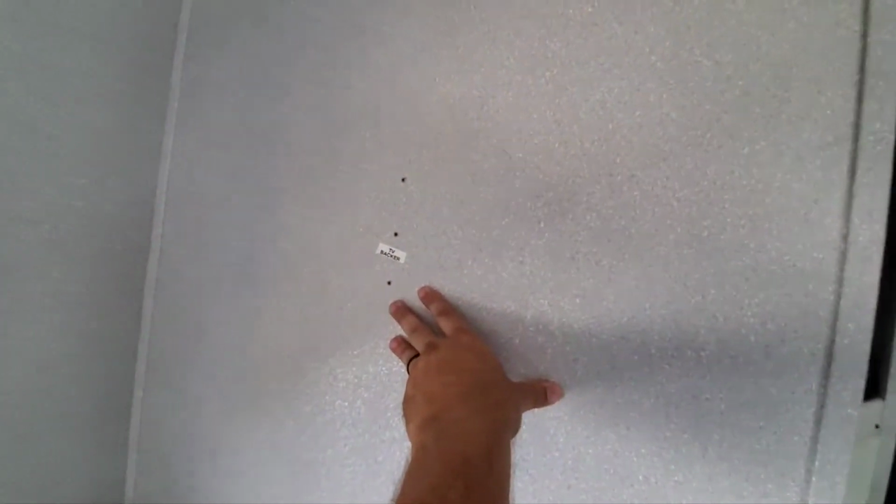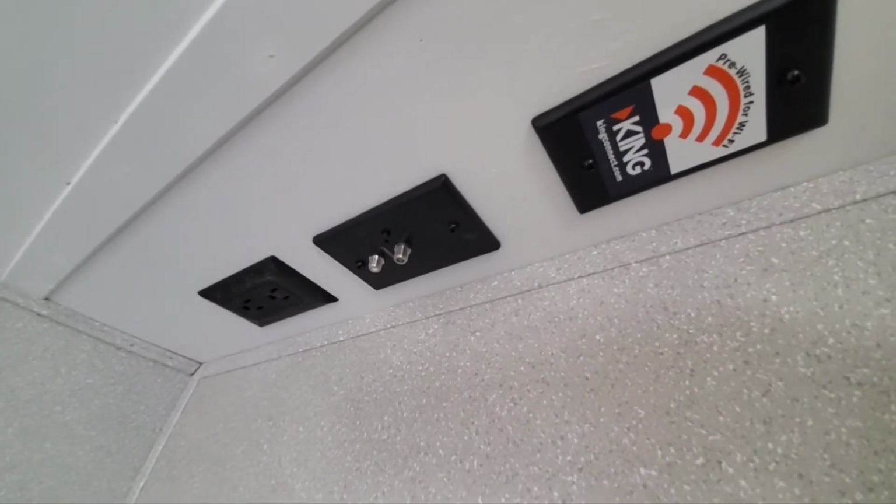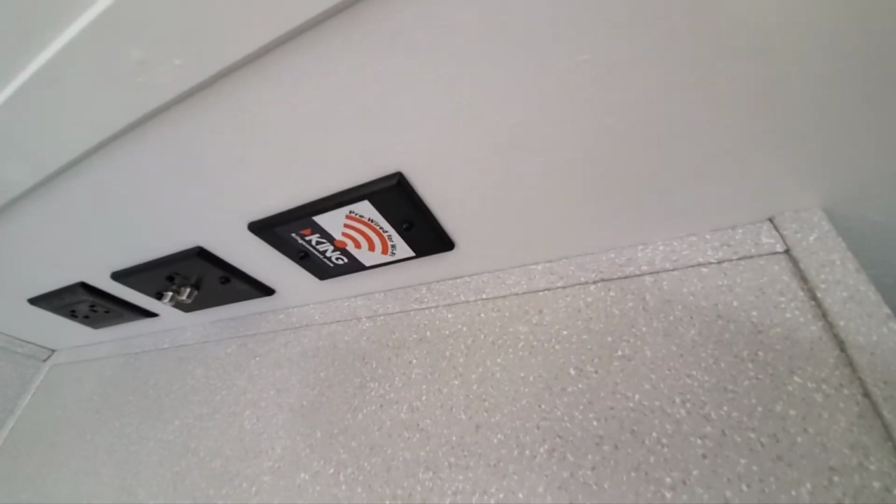There's your sound bar, comes with it. This had a TV in here, but I guess they needed it because it's not here anymore. But there is a backer back here. This is where you would mount your TV. Power plugs, there's your cable and satellite inlet. And there's pre-wired for Bluetooth.